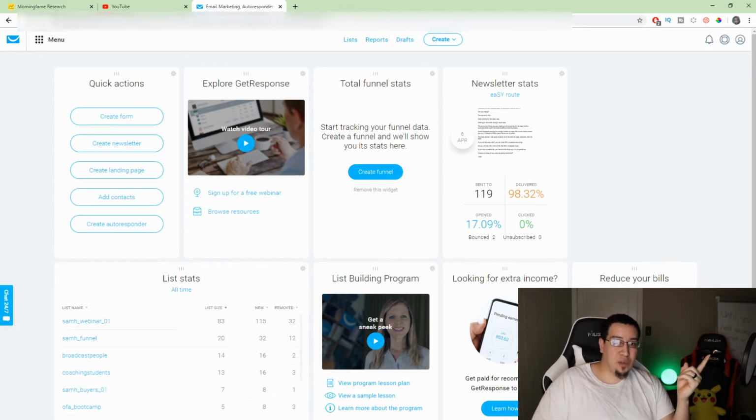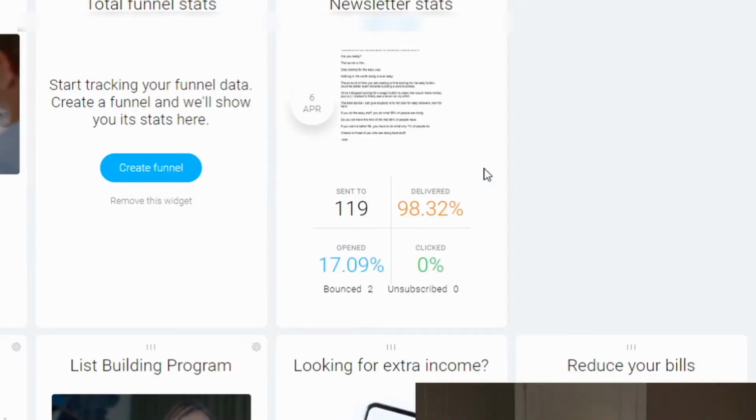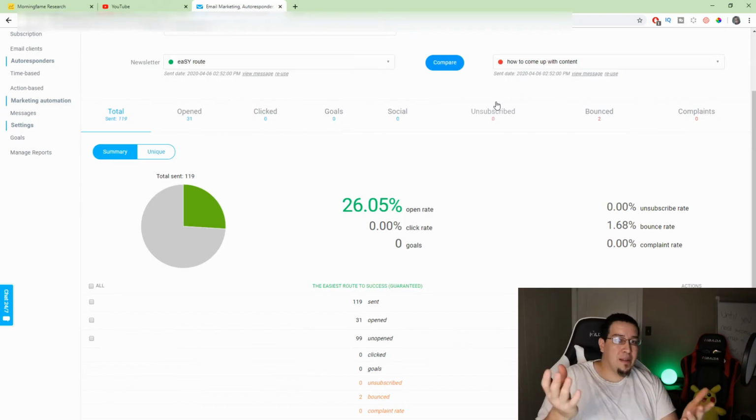This is the one that I was using for a while. Now, if you notice here, the last newsletter that I sent out got a 17% open rate. When I first started with GetResponse, I was getting numbers in like the 50-55% open rate. So as the numbers started dropping, I started thinking, what's wrong here? But I didn't think much of it at first.